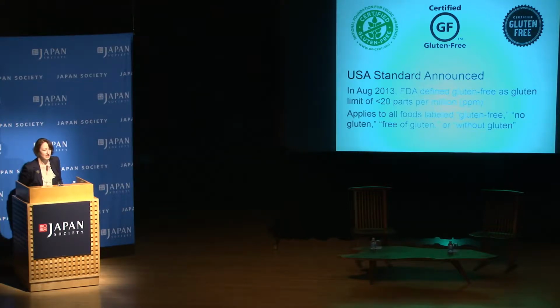Earlier this year in August, the Food and Drug Administration issued an announcement defining gluten. This is actually setting a standard for gluten-free products. The standard they established back in August was under 20 parts per million of gluten. This applies to all foods labeled gluten-free, no gluten, free of gluten, made without gluten. Anybody who manufactures products by August of 2014 will need to have their products tested so that they can certify them as having less than 20 parts per million.